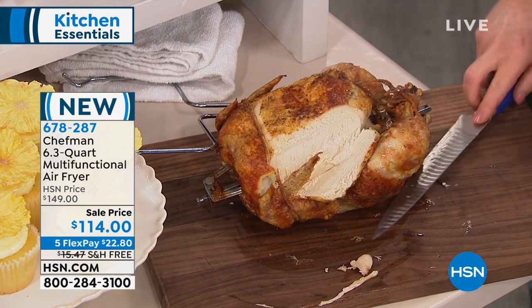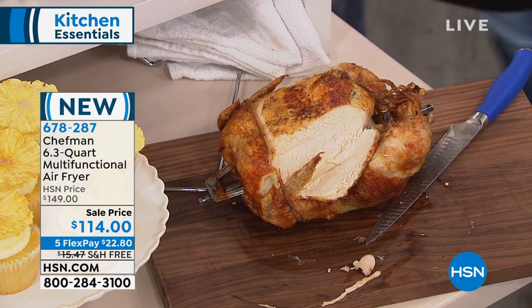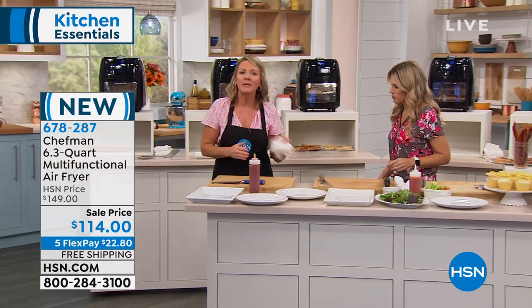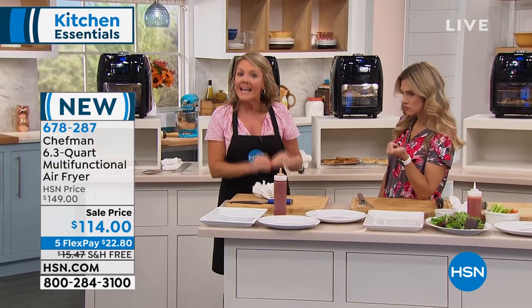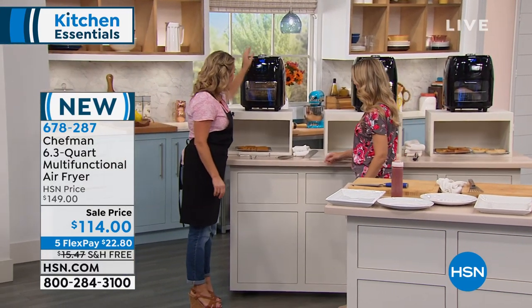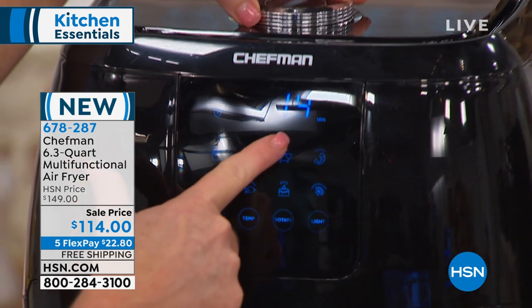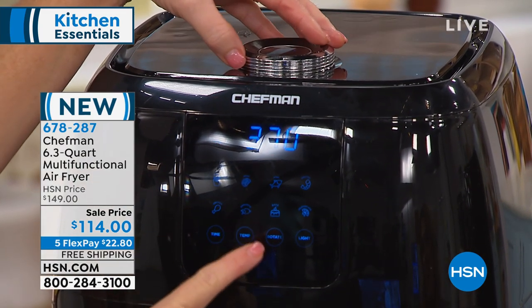So this is an air fryer. We're going to talk about French fries and full meals and pizza and all that. But what Chefman has done is they've literally made it an air fryer plus. Plus a rotisserie, plus a dehydrator. Because not only do we have the air fryer functions of how to do all of our different things with a push button screen, we also have the ability to manually change temperature, time, to whatever I want it to.